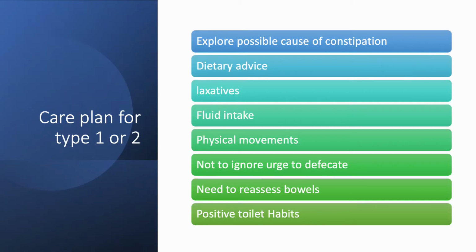So if you are given a type 1 or type 2 stool picture, you need to give a plan of care. So I've just listed down key points. Okay, it will be easy for you to remember if you just remember these keywords. If there is constipation, first thing you need to do is explore the possible cause of constipation. So maybe you can mention it like, I will consider the possible cause of constipation, like whether it is caused by some medication, because certain medications can cause constipation, like codeine, and explore other potential alternatives, like what else could have caused this constipation. So I will explore it. That will be your first plan of care.